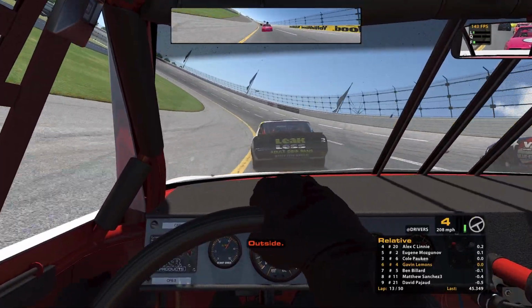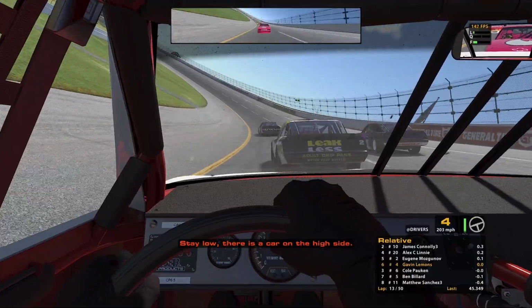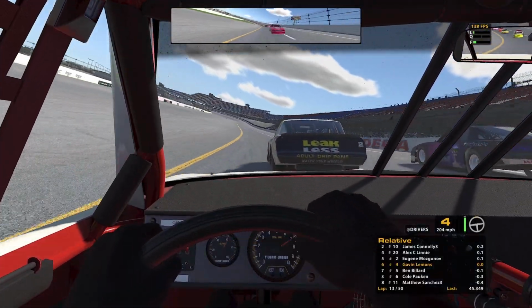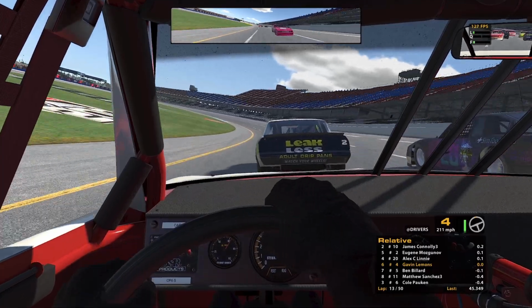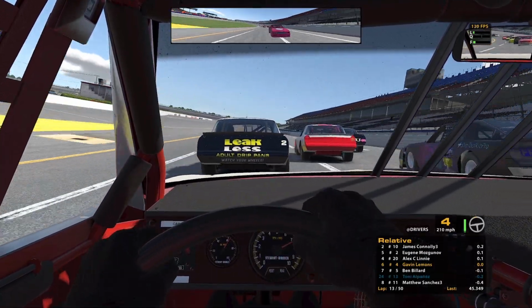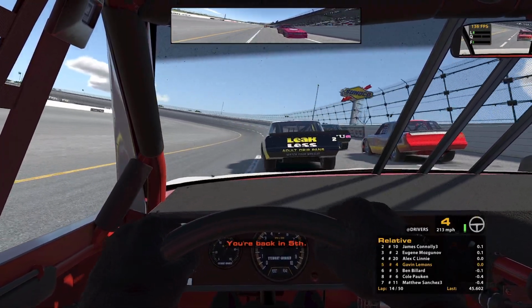Outside. Stay low, there's a car on the high side. Okay. All clear, all clear. Oh, he's just going straight to the back now. He pulled a parachute on that. Probably not a bad idea. I don't know. I like my track position here. I think it's alright. As long as there's not too many more 4 wide situations, I think we'll be okay.